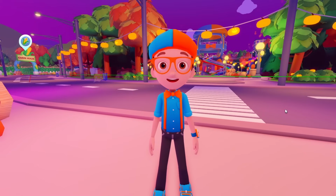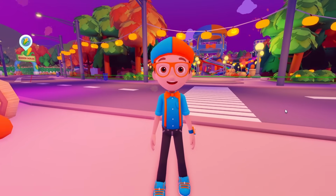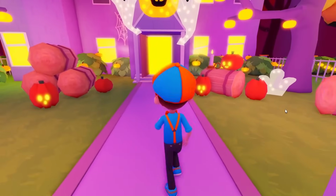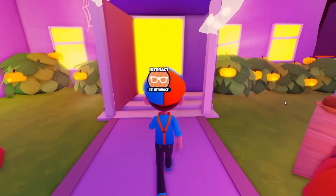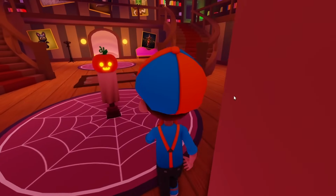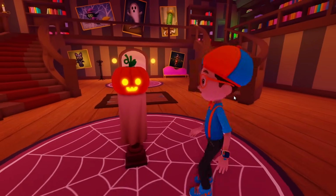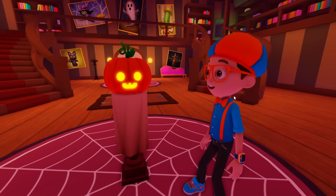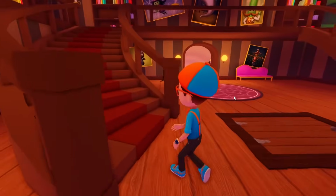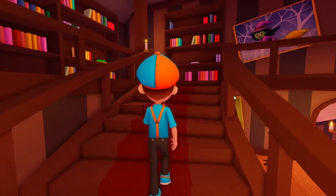Where did Tabs go? She was just here. Well, I'm in front of a haunted house. Maybe she's in there. I like those glowing pumpkins. Going in. This place is fun. Hi, pumpkin on a table. Have you seen Tabs? Nope. Okay, bye-bye. All right, let's go up here.